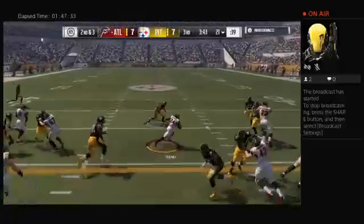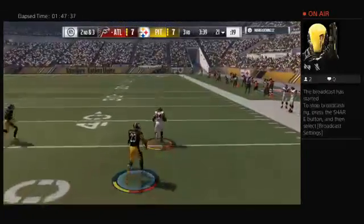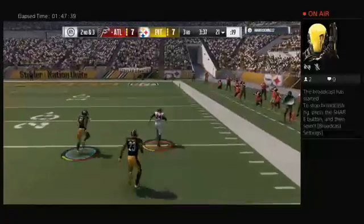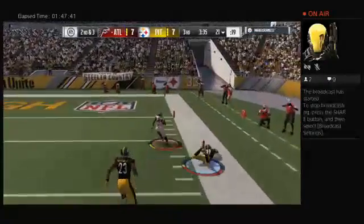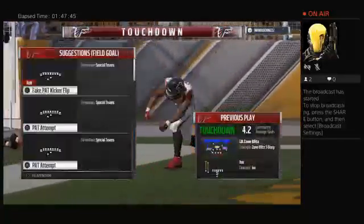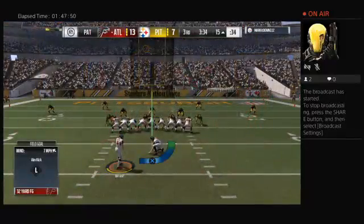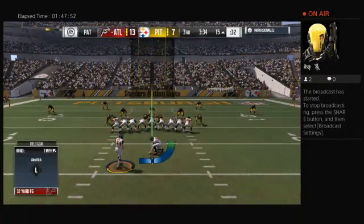Freeman again. Oh, an absolutely filthy juke. He's got some space now. Devontae Freeman, they're not going to get him. Touchdown, Falcons. Devontae Freeman, 79 yards. And the Falcons have taken the lead.